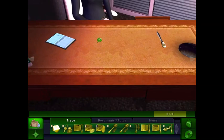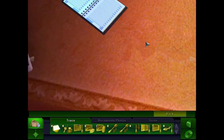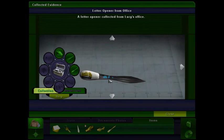Here's an entry worthy of a raised eyebrow. Lucy had an appointment today with her sister at 7:30 p.m. I think it's the luminol. Yep, there we go. Was this used for opening letters or bloodletting?